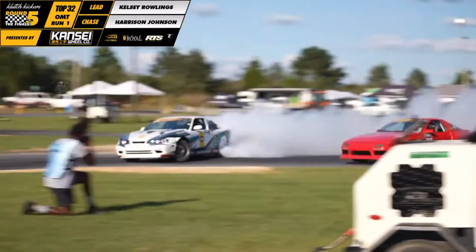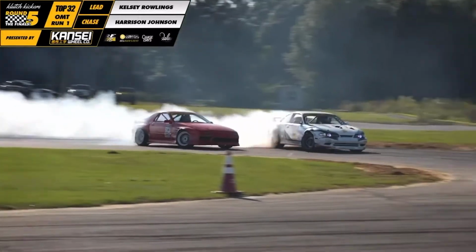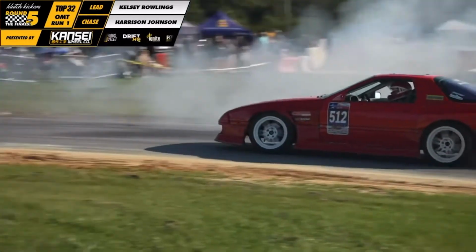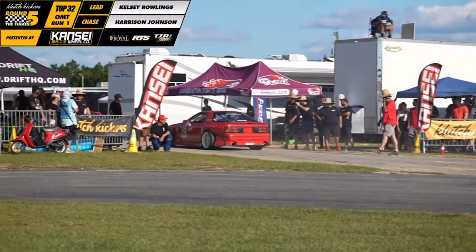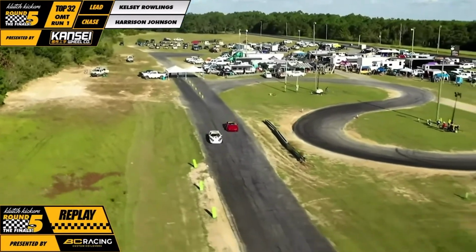Unfortunately for Harrison, that attack in that position does a lot of damage to some drivers, right? It's timing your attack, and against a driver like Kelsey Rawlings, you can't make a mistake. Yeah, that's definitely an area where you do not want to attack too hard because you have two transitions back to back happening real quick there. But let's see exactly what happens on the drone footage here.